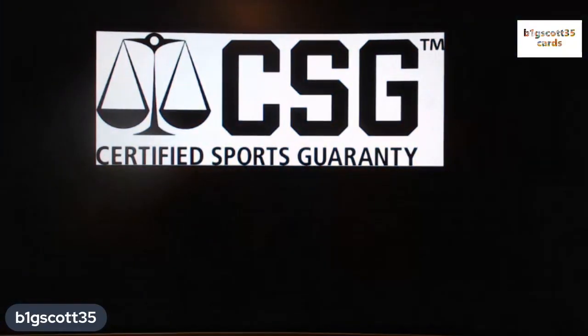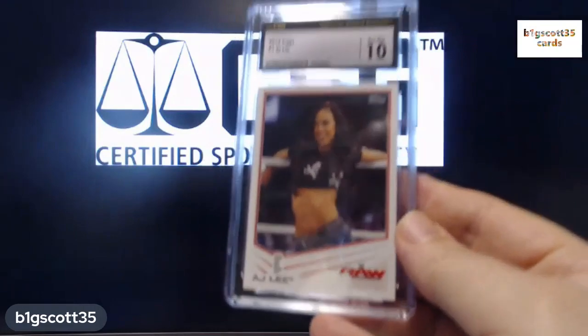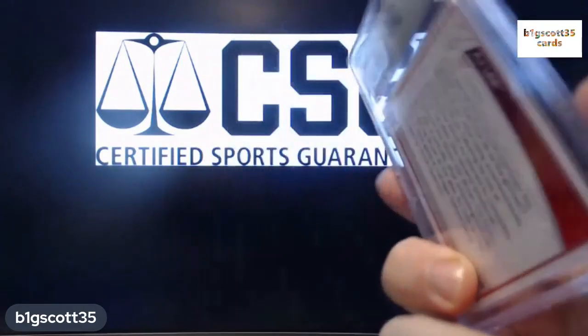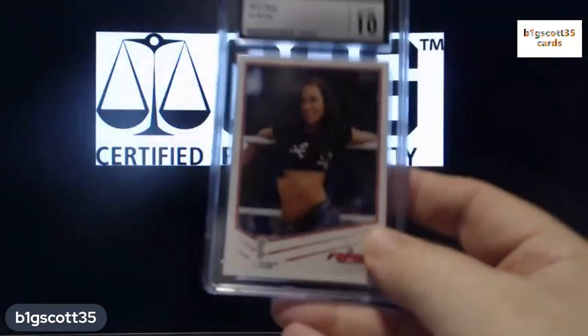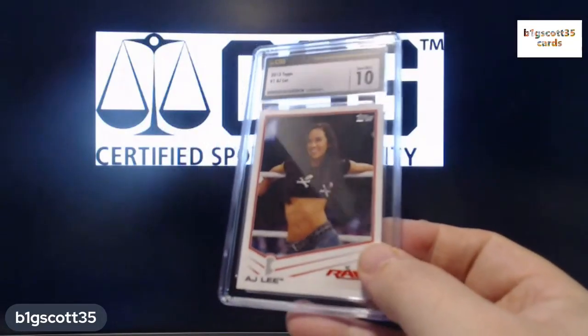So, very, very good. This one here is one of my favorite female wrestlers. 10. I don't have her rookie per se, Number 1, 2013. But I know this is darn close. I don't think they made any cards of her when she was on the indie circuit.